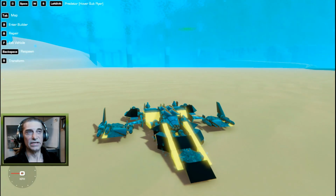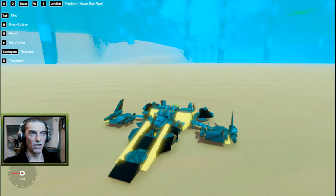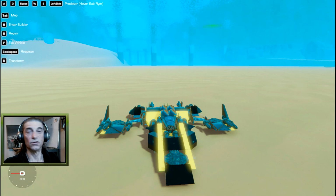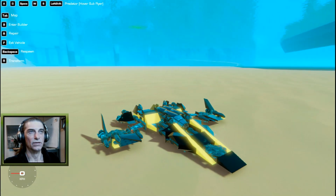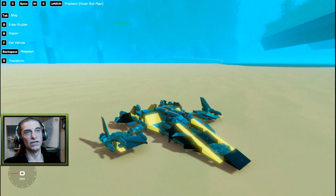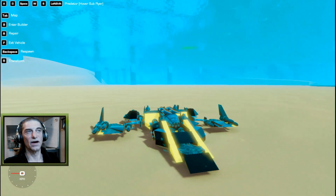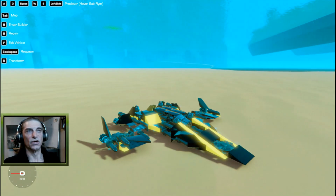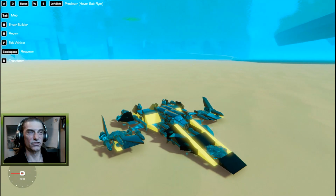So our next build we're going to be taking a look at here, inspirational build, is a sub that is also a hovercraft that can also fly. So it's a nice combination, nice mixture. What was fun about this build was using the altitude sensors to program your hover pads to kick in and turn off when you're a certain elevation above the water or just below the water. I've also got some wings on the side here that fold down. Well, you'll see once we get up to the surface of the water.